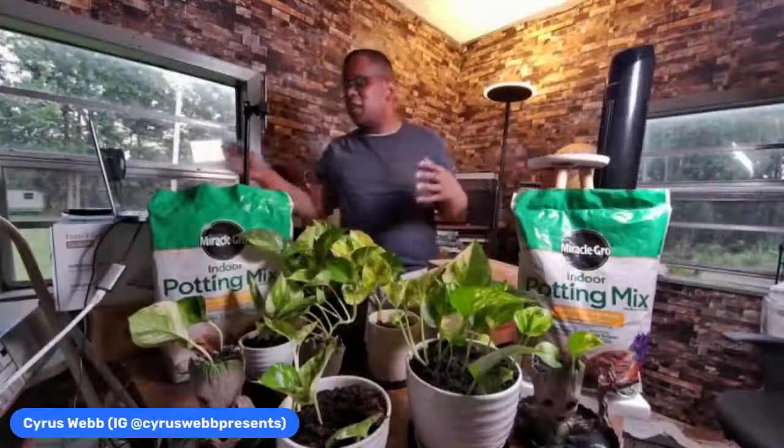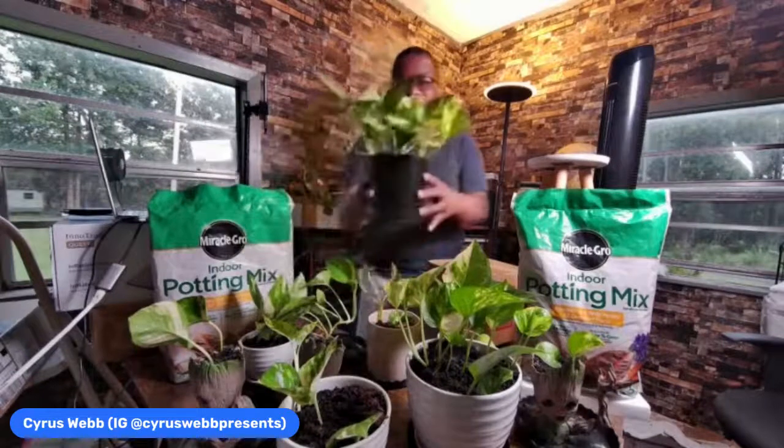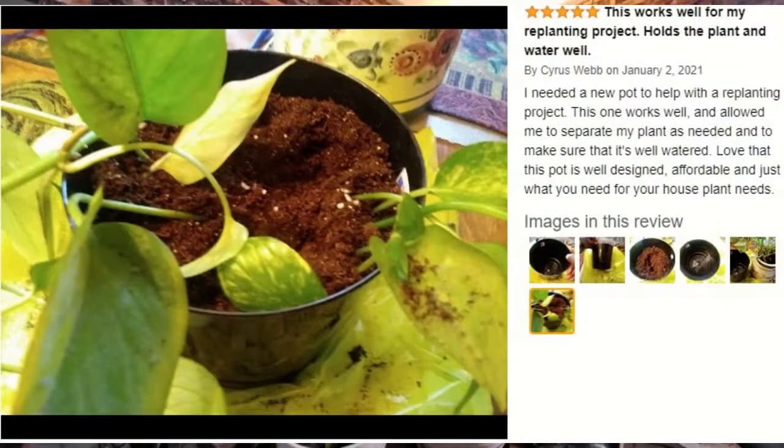Well, what happened is what you see in front of you. Everything that you see in front of you came from that plant from January. It all began in this pot right here. This is the pot you guys just saw. I'm going to go ahead and bring it up again on the screen so you all can see it. This is the pot that I initially planted my grandmother's plant in.